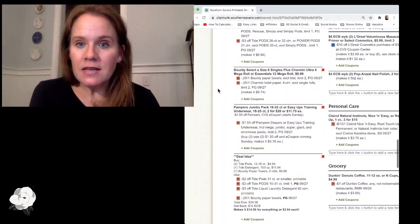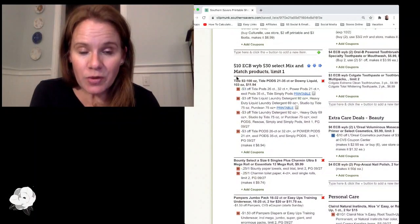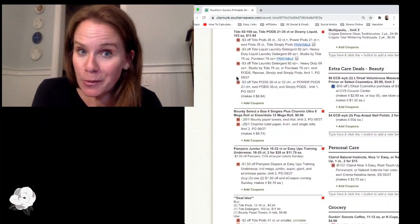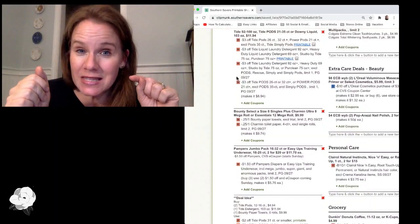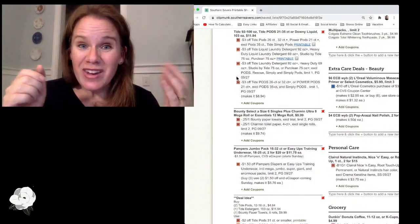This week at CVS, if you look at this section of the shopping list, there's a buy $30 worth of products and get a $10 Extra Care Buck back. There's a number of participating items, but paper goods are part of it this week, which is exciting because you're not going to find paper goods on a gift card deal at Target. So this is the best deal you're going to get, is at the drugstores. Buy $30 worth, and you're getting 10 bucks back.